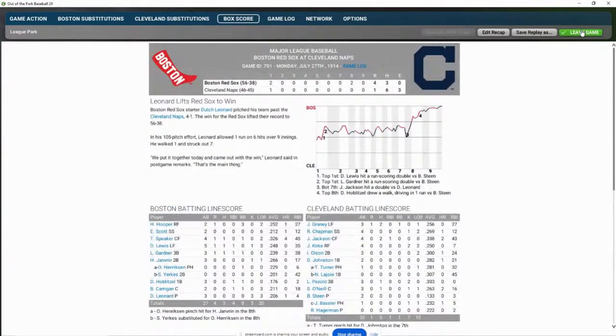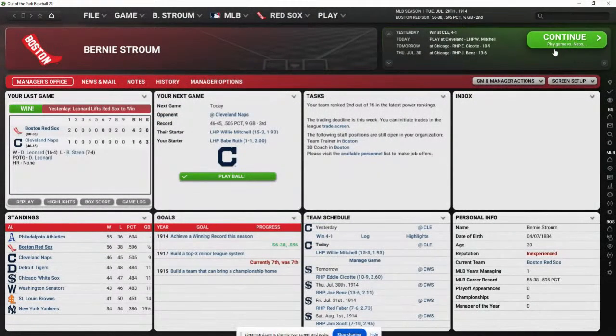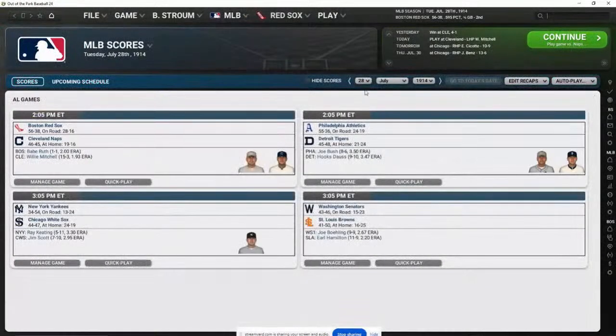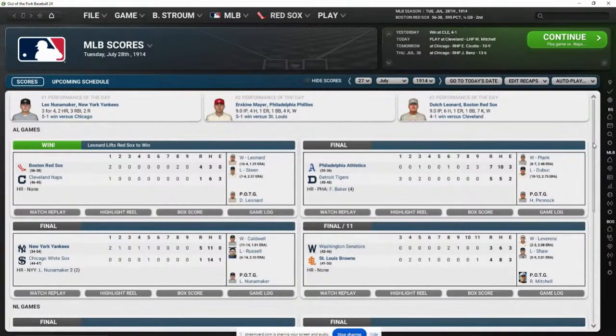As we leave the game, we'll finish the day. We'll take a moment to check on the rest of the American League scores. I don't know why it always pops up to tomorrow, but let's go back to today. Here's the scoreboard. The game you just saw, the Red Sox defeat Cleveland 4-1.